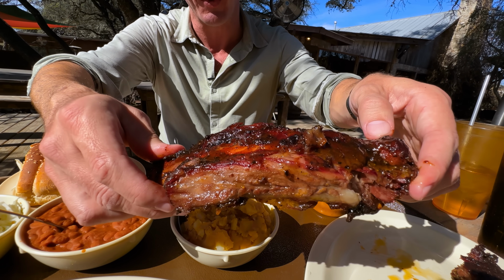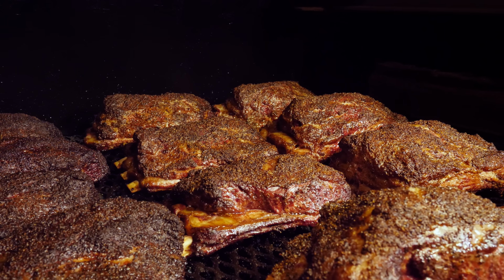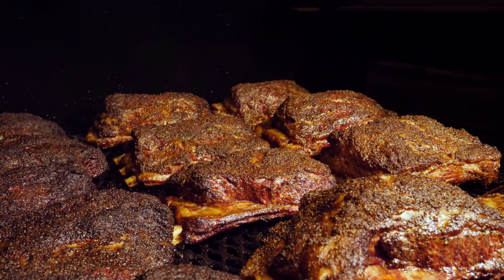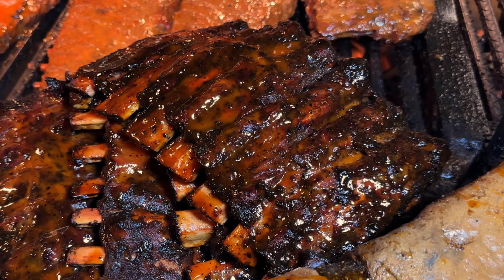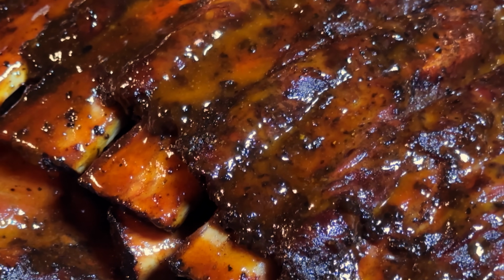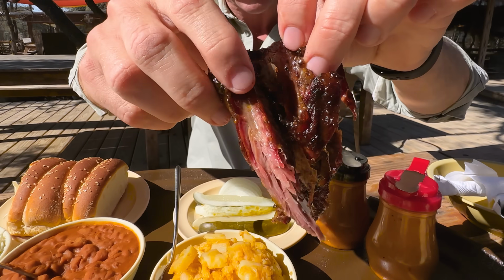These are quite a bit smaller than the ribs I tried at Black's Barbecue. My observation with the giant beef ribs is that they're so big, they might as well be brisket because there's just so much volume and so much meat there. This feels different. This feels like it has more surface area. It's not just this big, gigantic piece of unruly meat. I'm gonna peel some of that off. Oh, it comes off nicely. Let's try it out.